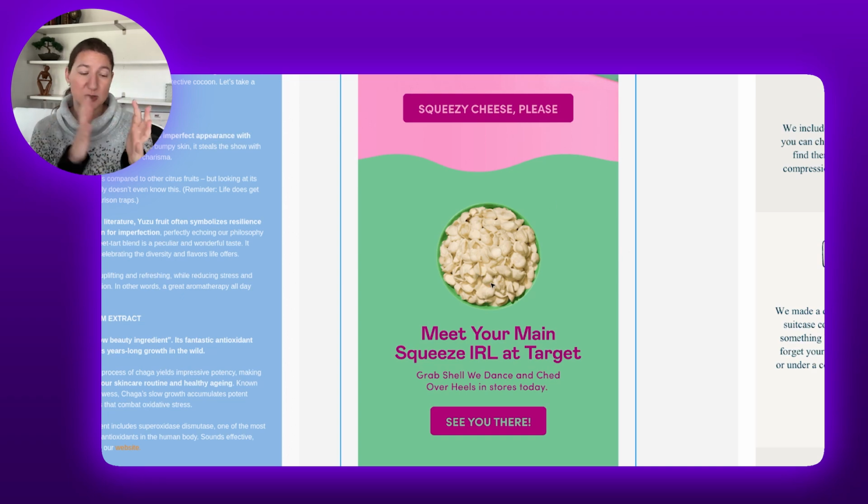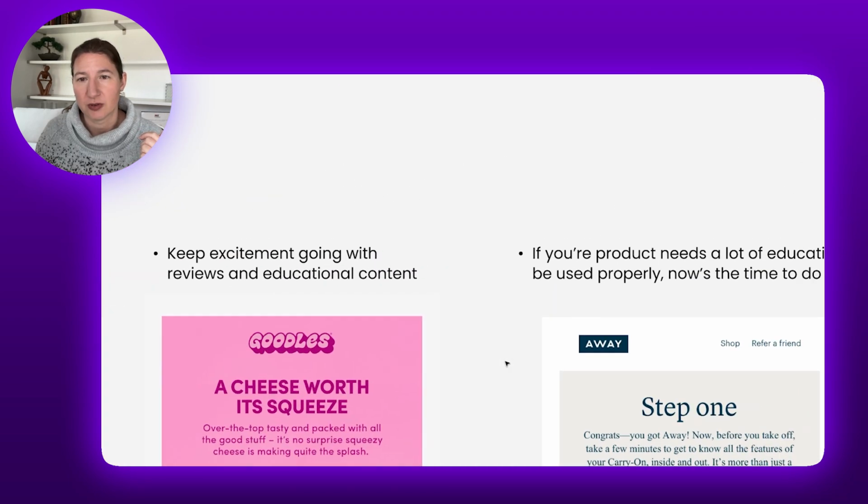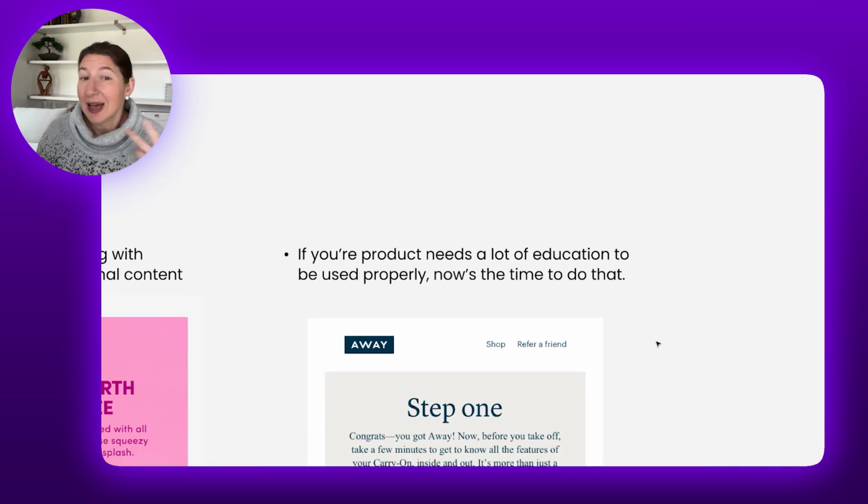This is where you're going to need to split up your post-purchase flow, obviously by location, to make sure that this is possible, and then always ask for the footer follow. Finally, if your product needs a lot of education to be used properly, now is the time to do that. Now, while they're anticipating your product, get them into the mindset of how am I going to use this? How does this fit into your life?